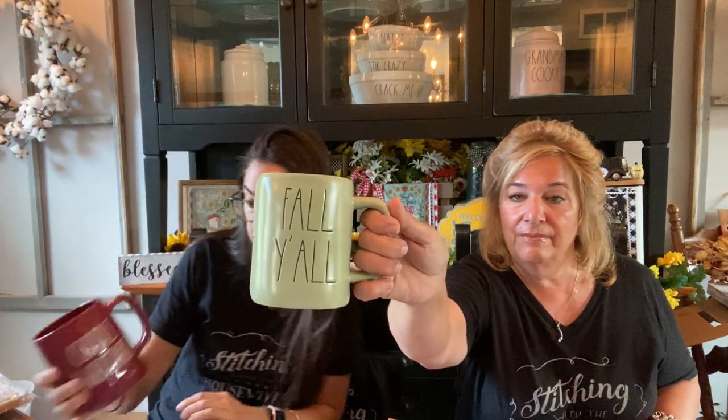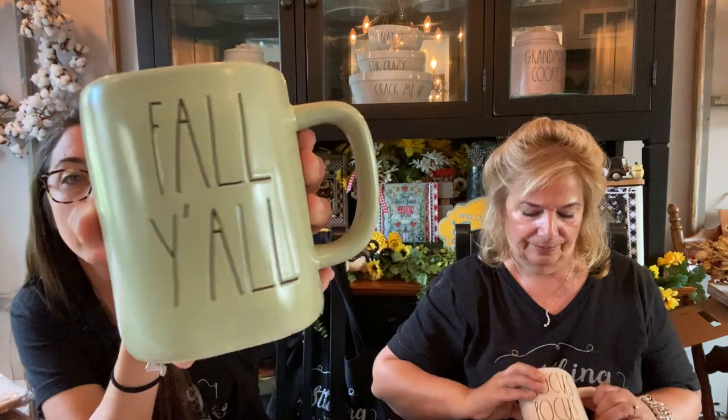What other cup do you have that same color? I don't have any. All right, and then we both got this one, Fall Y'all, in this vintage green. I love it. It's pretty. Yeah, I got that one too. And then I got Hello Fall in the taller one. I got Hocus Pocus with the purple insides. And then she got this one. Not that one, the other one.